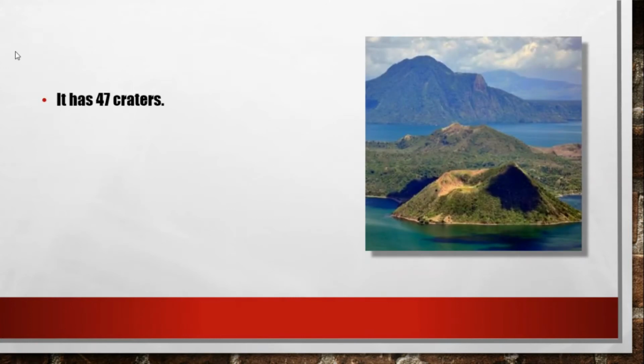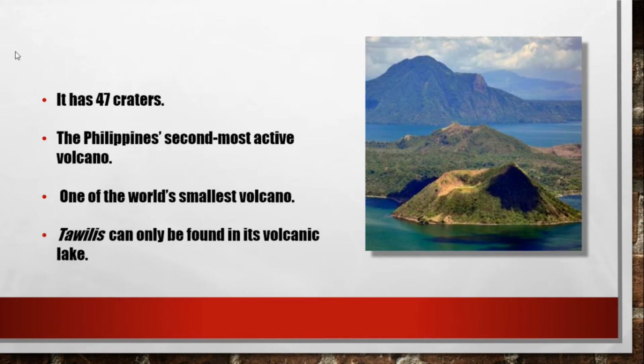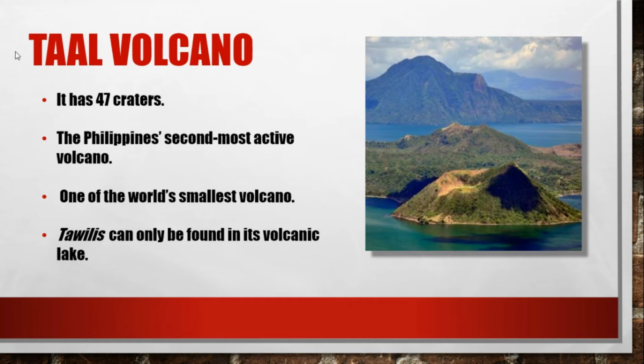The second one has 47 craters. It is the Philippines' second most active volcano, one of the world's smallest volcano. Tawilis can only be found in its volcanic lake, Taal volcano.